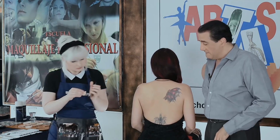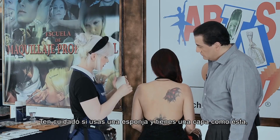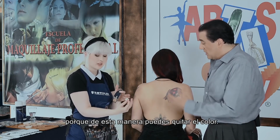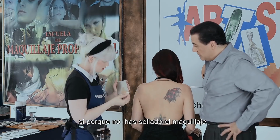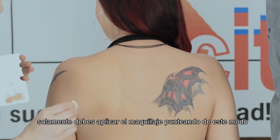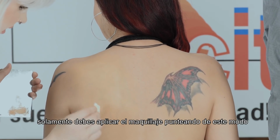And be careful if you're using the sponge and you already have a layer like this. You do not want to drag because this way you can remove the color. Yes, because you don't make powder. Exactly. So you just want to load the sponge and then stipple it on like this.